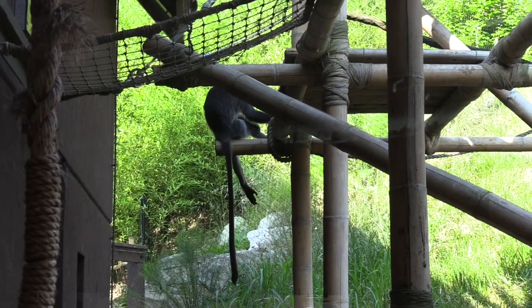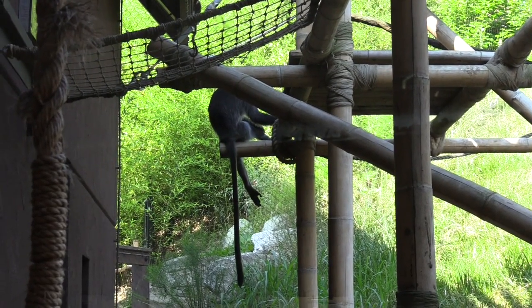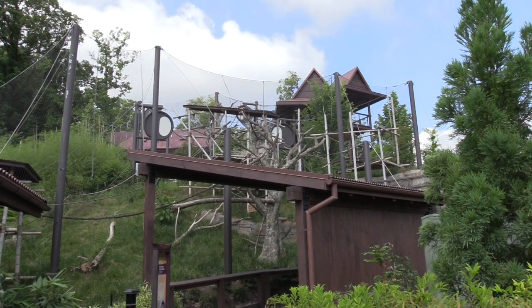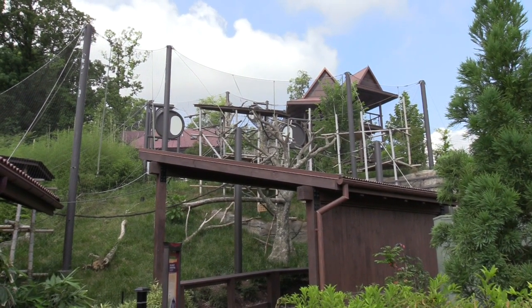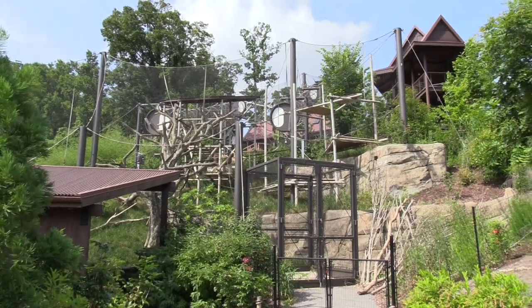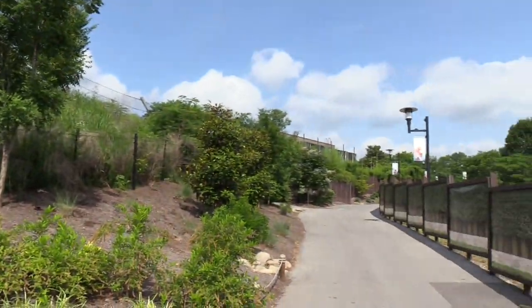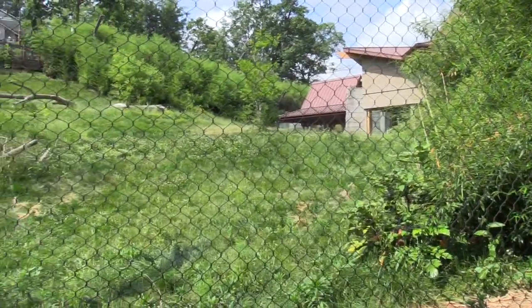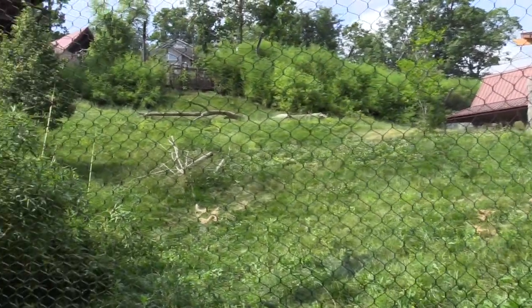Kind of zoomed out a little bit so you can see how long its tail is. The langur's got all sorts of space, things to climb on. Alright, so from the langurs, we're going to follow this path right here. It's a lower portion of the Malayan tiger habitat.